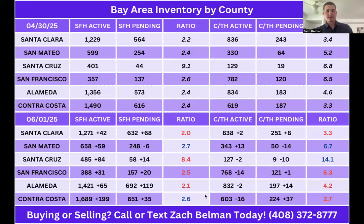Contra Costa County, also a pretty hot market, ratio of 2.6. Granted, this market did cool off during the month of May, but it is definitely still in a seller's market, a hot market with a ratio of 2.6. And then Contra Costa County, condos and townhouses, also a hot seller's market with a ratio of 2.7.